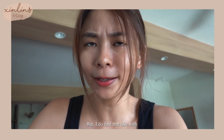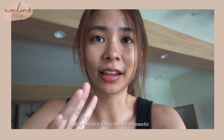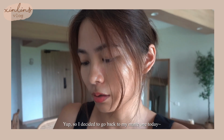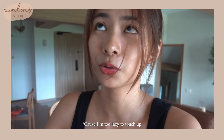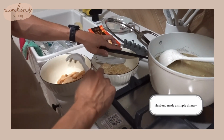But I do find that with glowy lipsticks, they tend to transfer. The color transfer is so strong. So I decided to go back to my matte one today because I'm too lazy to touch up. I'm just heading nearby. I'm just going to meet my mom to eat. Okay, so I'm going to head out now. Bye!